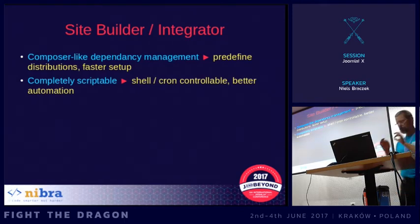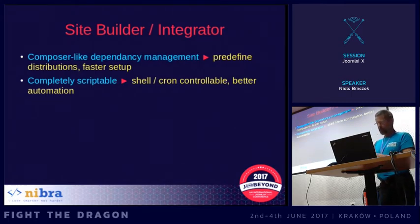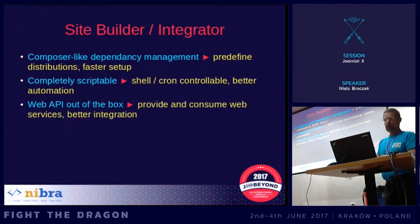And it will be completely scriptable. Any functionality within Joomla and the components will be accessible on the command line. That means that you can write rather complicated, if you want, scripts that do anything sophisticated with Joomla. Yeah, that's a very good thing for cron jobs. I have a lot of clients that need cron jobs and need to do things from time to time. And that will be much easier than now to interface into that. So you get a much better automation. You get web API out of the box.